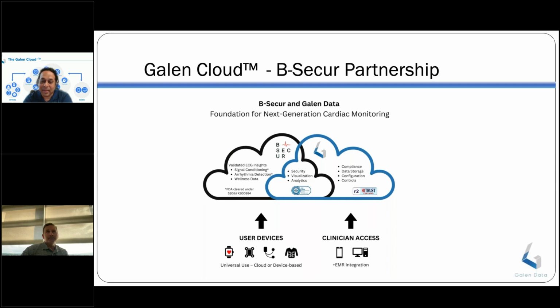Yeah, so I think it aligns well, at least from the perspective of one to many, and you guys can become an enabler of a lot of our partners as well. So I think it becomes quite synergistic, in that we're not necessarily going to be going directly into a health system per se.